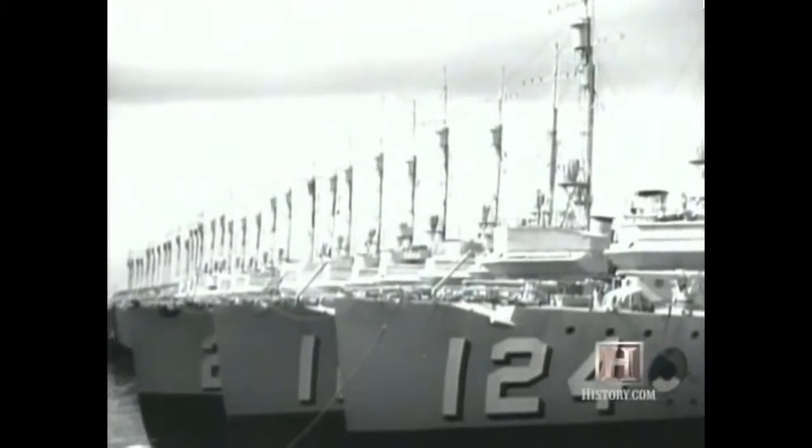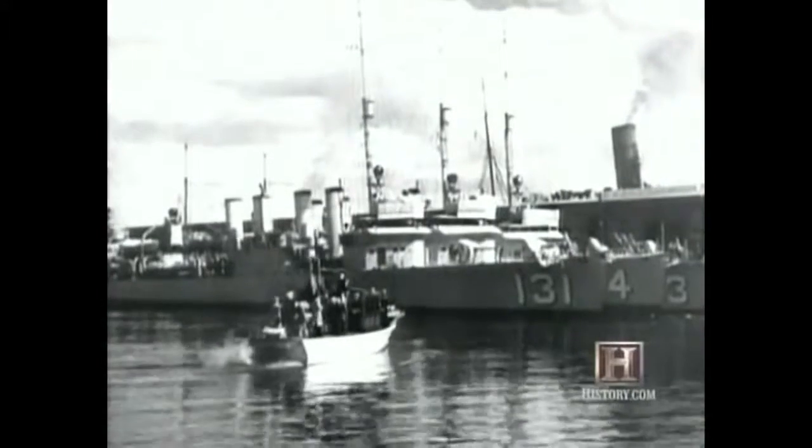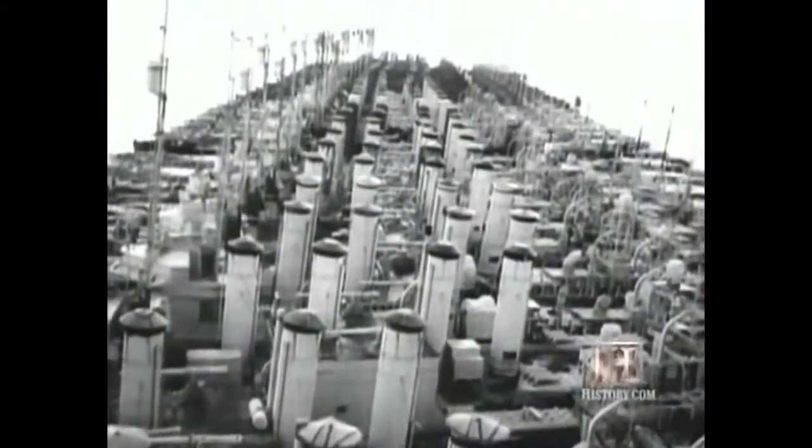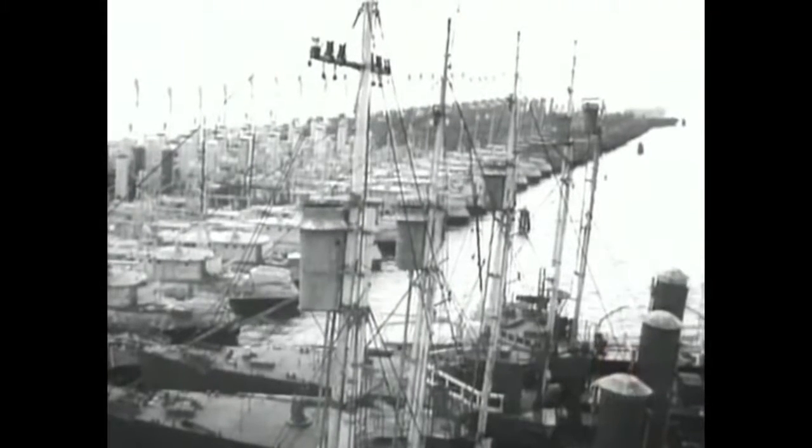The design of the American destroyer really was static into the 20s and early 30s. No new ships were built. Many were decommissioned. So basically, the type of destroyer that the U.S. Navy had into the 20s and 30s was the World War I emergency program Flesh-Deckers.